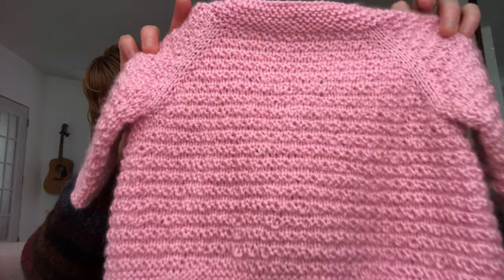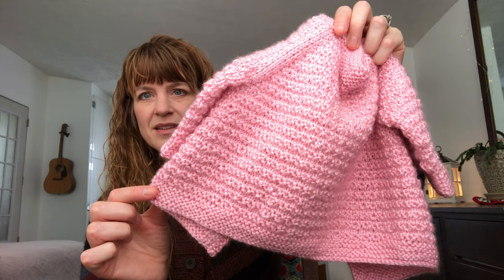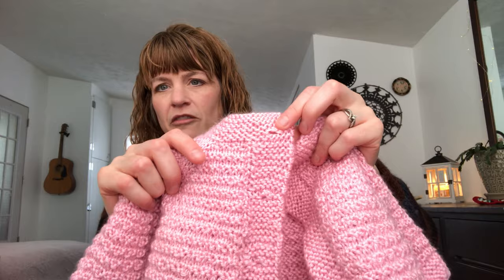And as you can see, the edging is all done in garter stitch, which I really enjoy the looks of. I think it's really cute. You make the button band as you are going along, so it's all done in one piece, which is really nice. It's knit from the top down. And it has 5 buttonholes. So I just need to find 5 little buttons that will look cute.